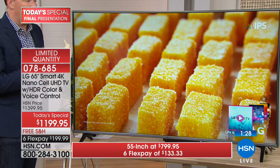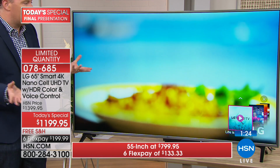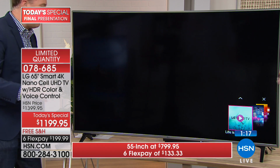This even has more inputs. A lot of times when you get a TV at this price, you only have 2 inputs, 2 HDMI, that's it. Well, we actually have 4 HDMI, 3 USB, component, composite. Where are they? They're hidden. They're all in the back.